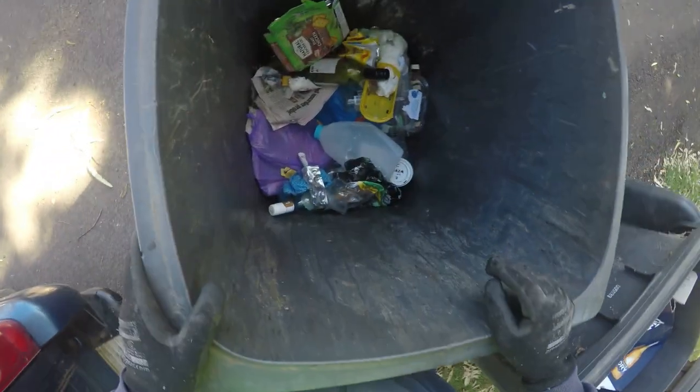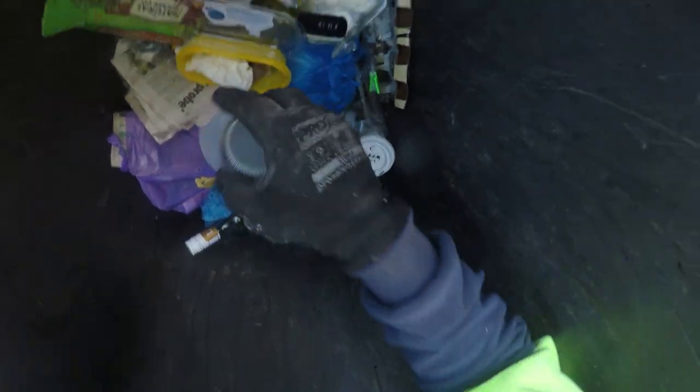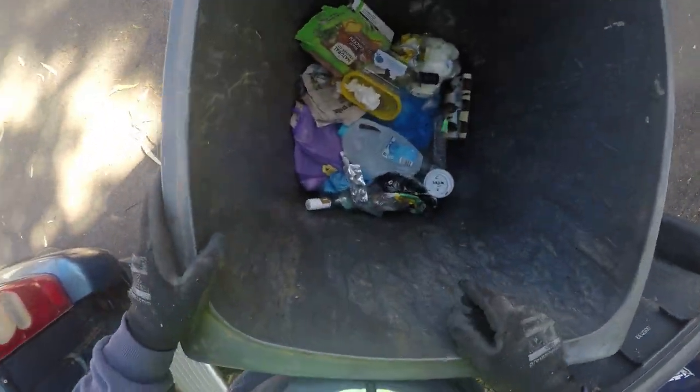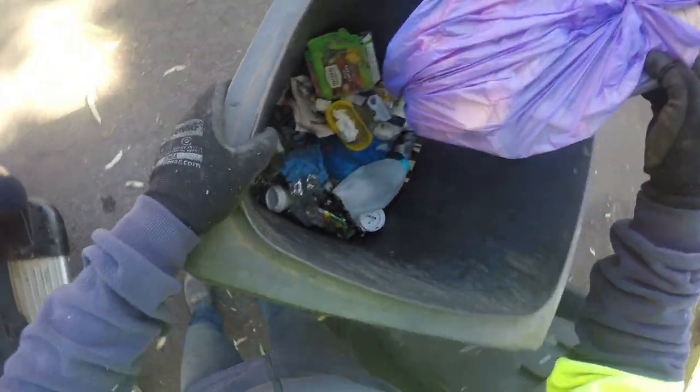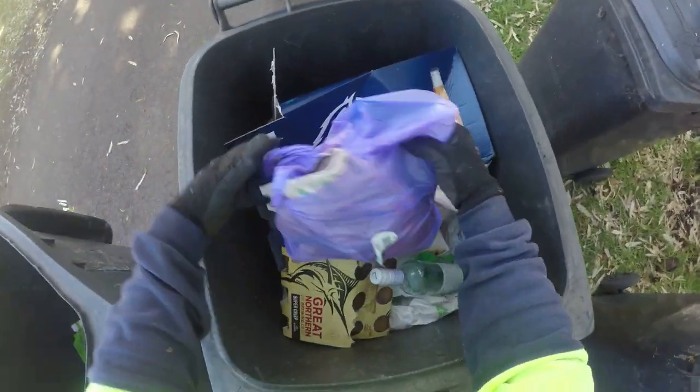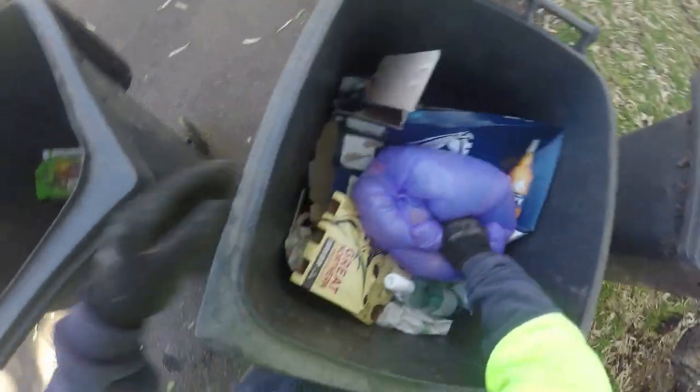I don't know whether I'm shrinking or the bins are getting taller. I must be shrinking. I don't think plastic can grow. Bugger. Damn, there's a lot in this. That's a wine bottle. Nothing else in that one.